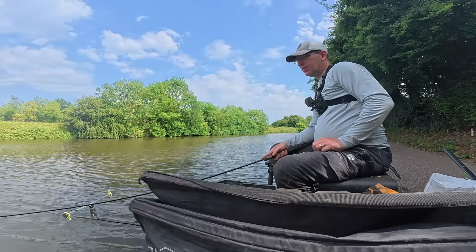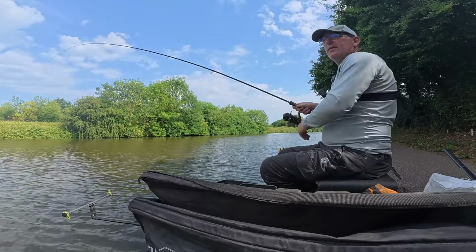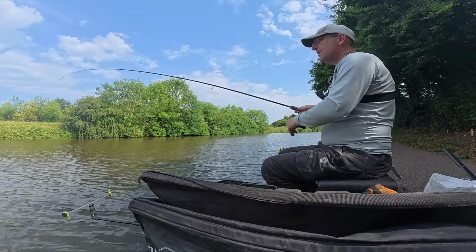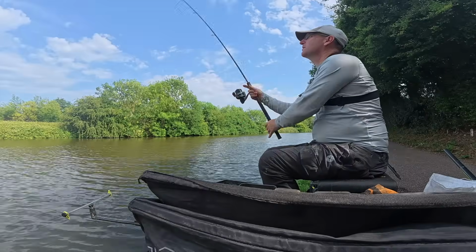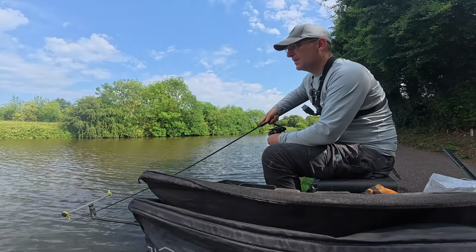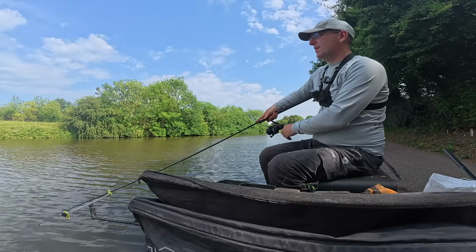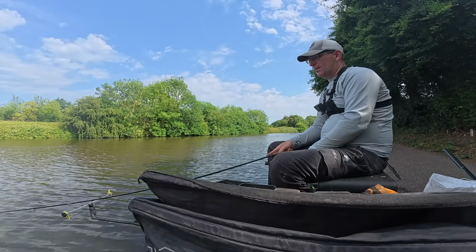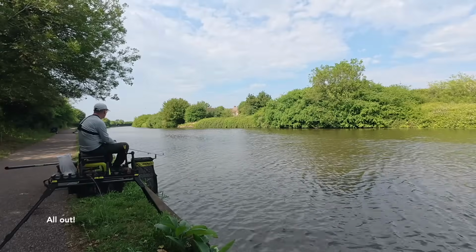Got a nice little flurry of fish on worm. Last cast, I think, before the end. Last cast. Come on, make this one count. £10 bream. Whoop!